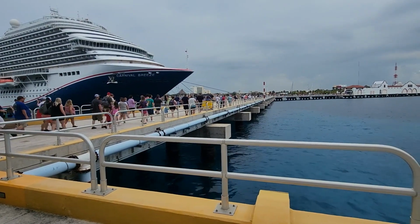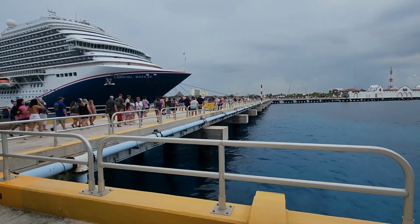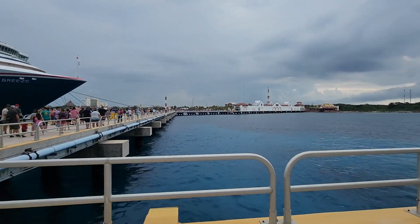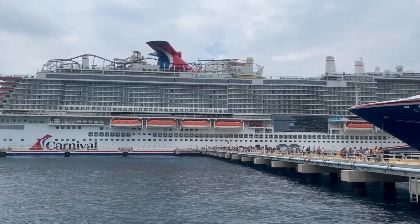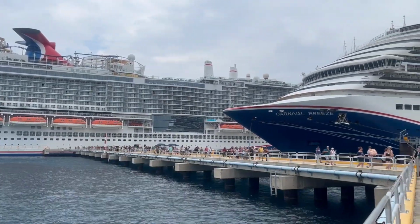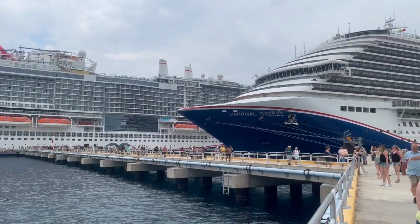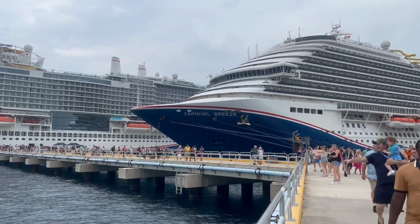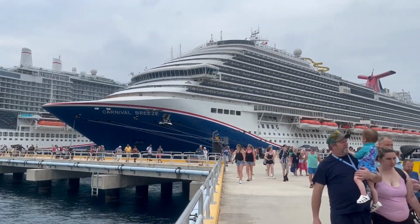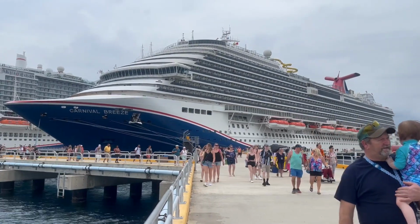The walk down the dock into port isn't that far, but there are bicycle trolleys if you would prefer to get a ride. We got off the ship within the first hour of docking, so it was very crowded at this time, which you'll see throughout the video, with everyone walking to their destinations, getting to their shore excursions or taxi or whatever they had planned for the day.